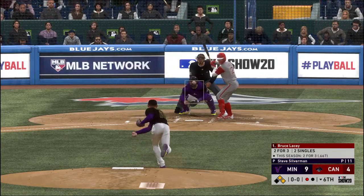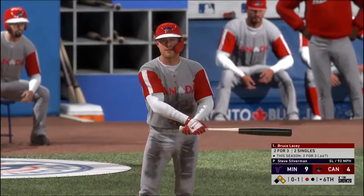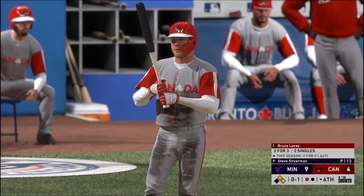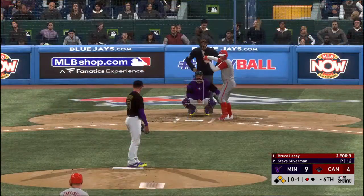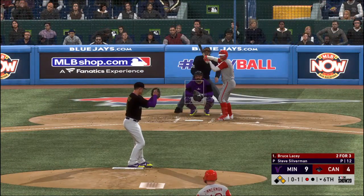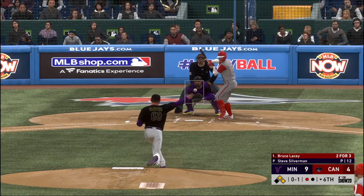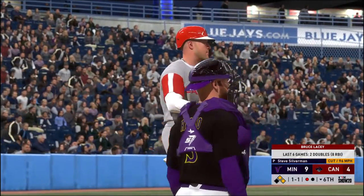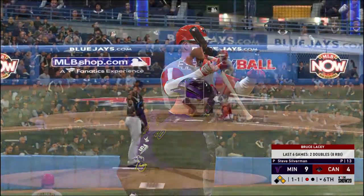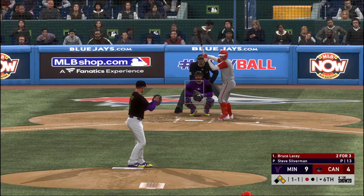Into the box, Bruce Lacey. As he'll take a tough pitch on the outside part of the plate for strike 1. So far, 2 for 3 in this one. Ready with the 0-1 pitch. That's inside. That's a ball. And he misses with it, 1-1. Every ball club has that spark plug guy, and this is the guy right here. He usually ignites a lot of productive innings.